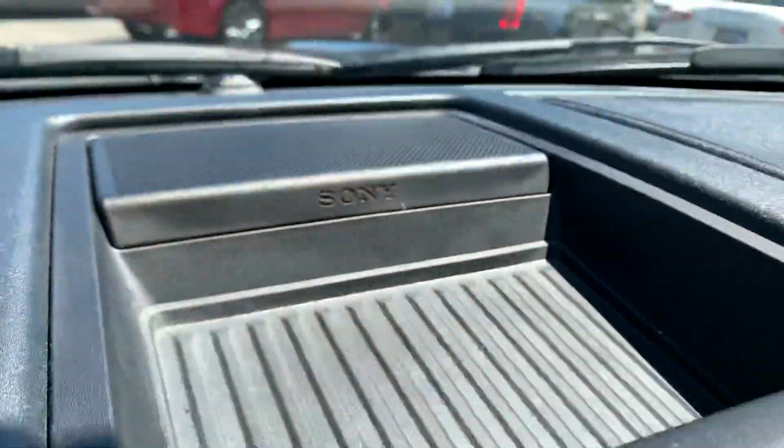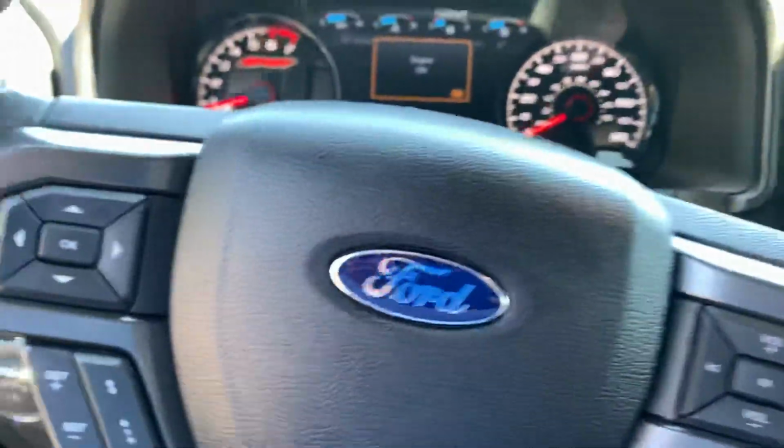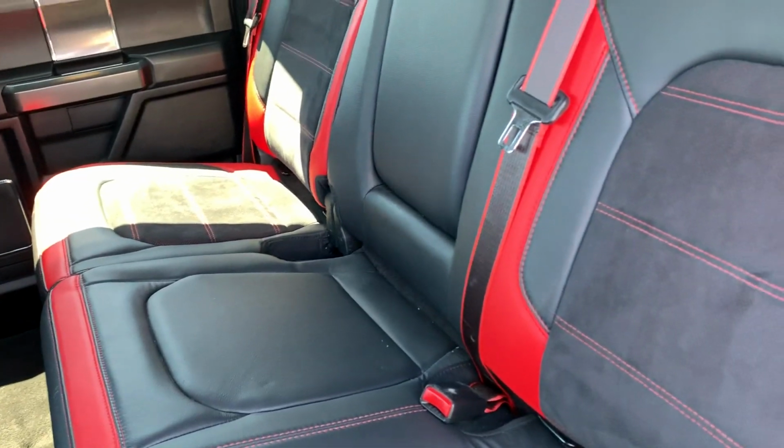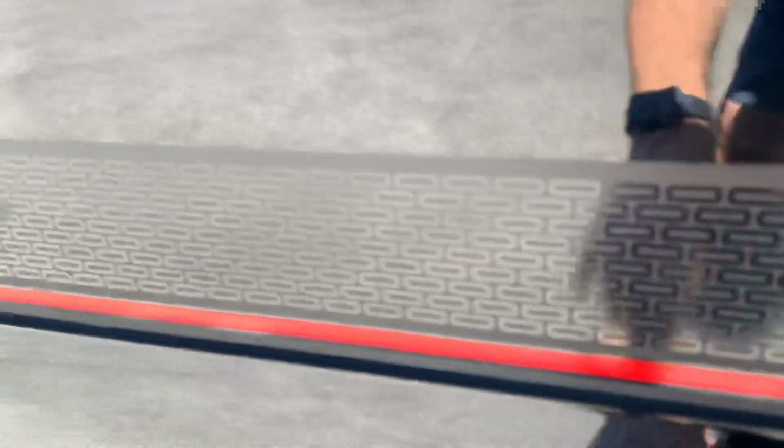Has a big old panoramic sunroof all the way to the back. Does have the Sony sound system in there. There's the VIN number. Take a close look at this appearance package, what the sticker looks like. Really cool sticker.